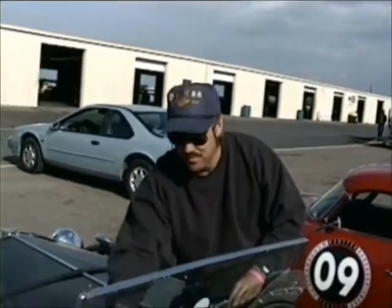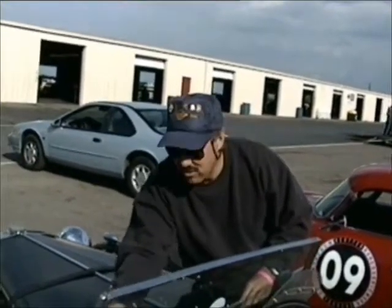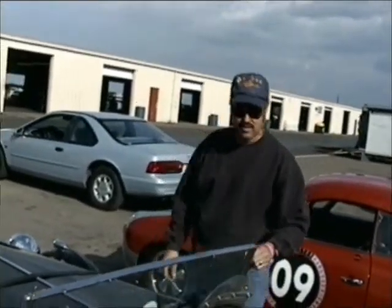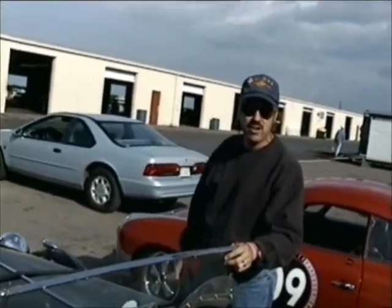Hey, your name. How are you doing? Good. My name's Jeff Powell. I'm from Melrose Park, Illinois. Got a '48 MG TC. Had this car for about 5 years. And I'm out here to have fun. That's what we're looking for. And how long have you been racing? About 5 years since I got this car.